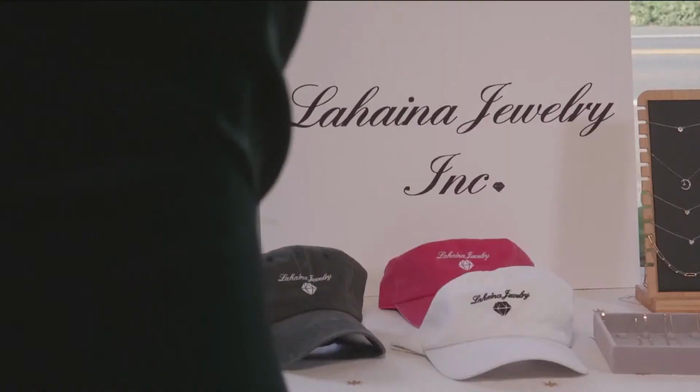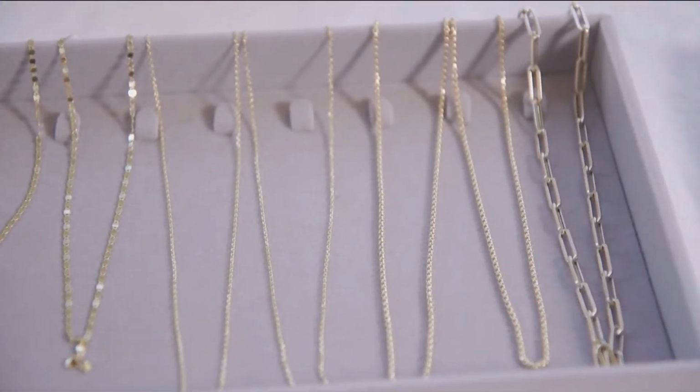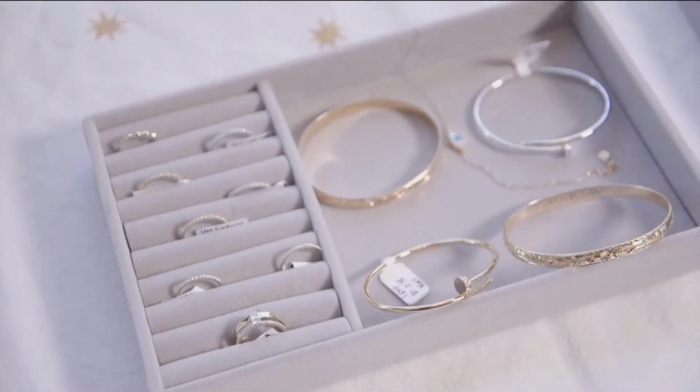We are a family-owned and operated jewelry store. My parents opened up the business 30 years ago. We unfortunately lost it in the Lahaina fire, but after the fire, so many people had reached out to want to support us.